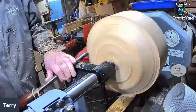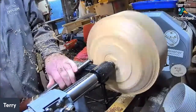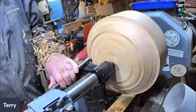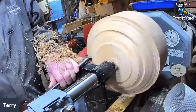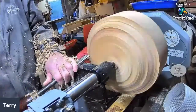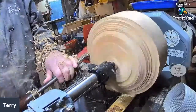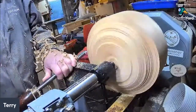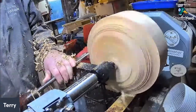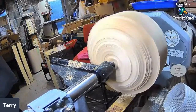You can probably hear how tough this stuff is. It sounds a bit hard. It's really hard. We know from the big bowl how hard it is. It's kind of tough when I was trying to reshape the tenon a little bit. It's got several cracks in it as well. I'm just trying to hog out some wood at the moment. Actually, I'm going to put my curtain up here because my bench will get full of shavings.